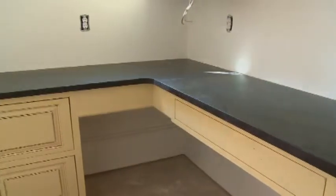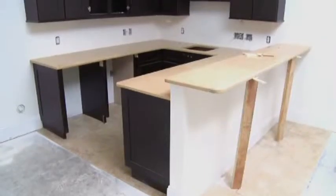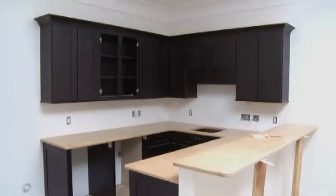In our house here, we have, of course, kitchen cabinets, which we're working on right now. We have cabinets in the master bathroom. We have cabinets in an office. We have a study area. We have the boys and girls bathroom upstairs, and downstairs we even have a full bar that's going in, so lots of cabinets. So what did that mean for us?